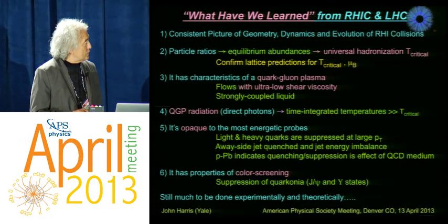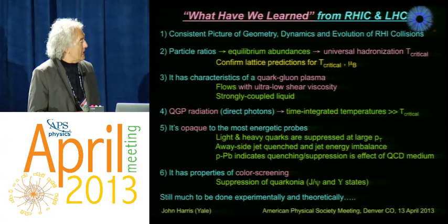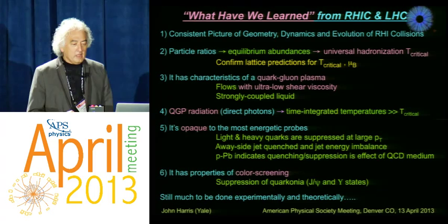It's opaque to these very energetic probes. I just showed you that. And it has properties of color screening. And so there's still much to be done. And I'll leave you with that.